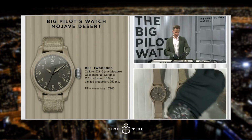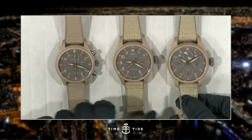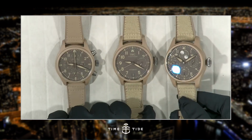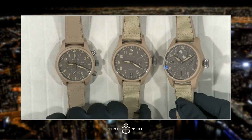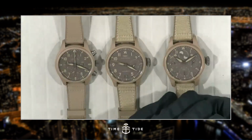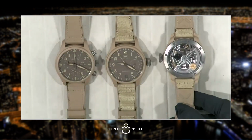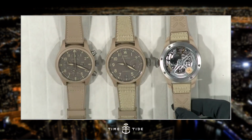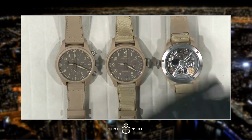And then finally, the third piece to complete that Mojave Desert lineup will be the Big Pilot 46 millimeter Perpetual Calendar Top Gun Mojave Desert. That's almost as long as the model names in Mercedes-Benz that have to fit across the hood. But this one here, full perpetual calendar, double moon, 4-digit year display, and of course, beautiful glass case back showcasing that 52 caliber movement with pellaton, dual winding, twin barrel movement as well.